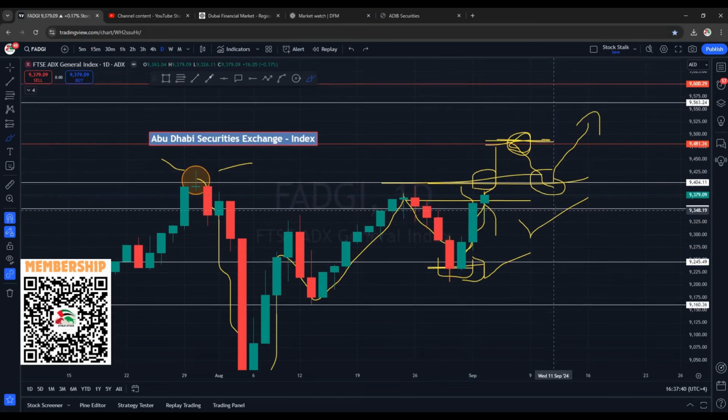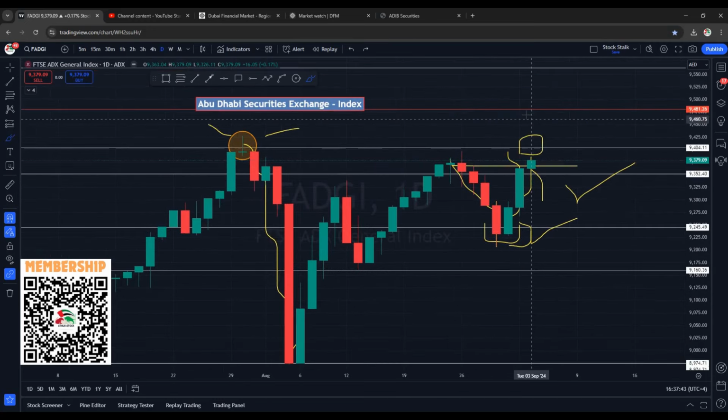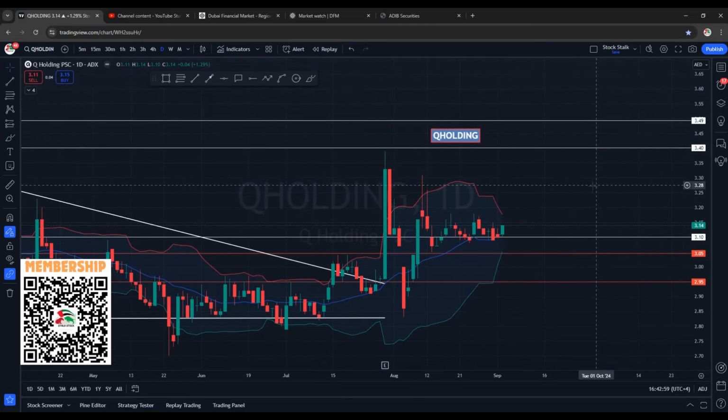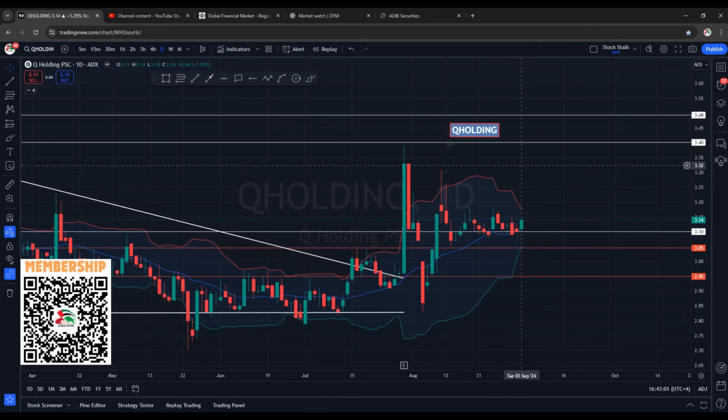So market keeps moving in phases. There are very good chances we may see a small correction after hitting this zone, and then it may continue its upside momentum. Now let's discuss one of the big ticket in the market, that is Q holding.